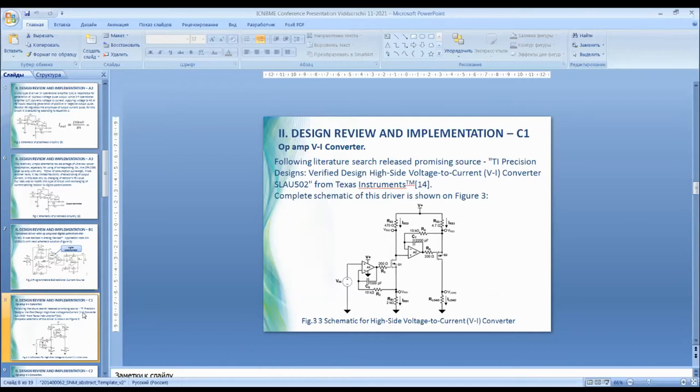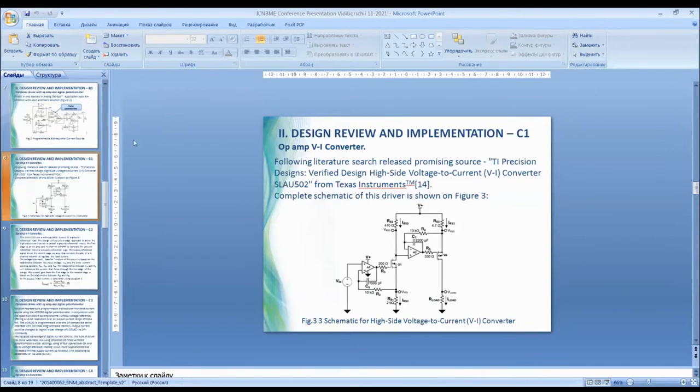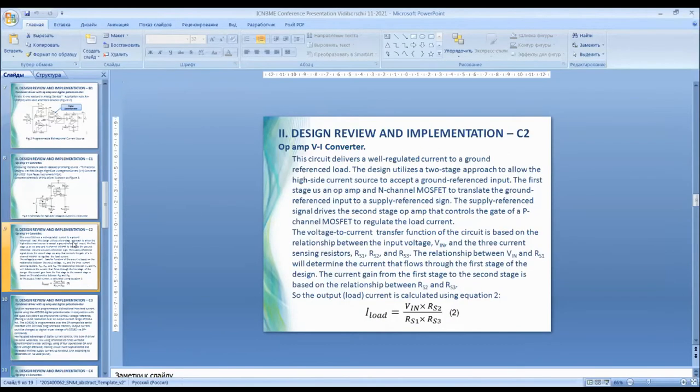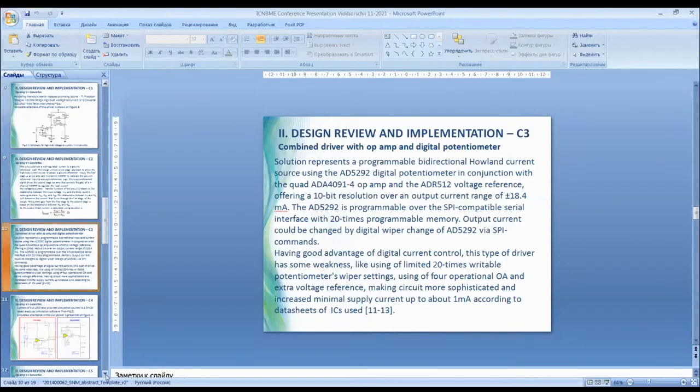In this design, what we see is double operational amplifiers with two additional MOSFETs for current regulation. From this application, we have the possibility to control the output current also by changing schematic values, as presented on the next slides.